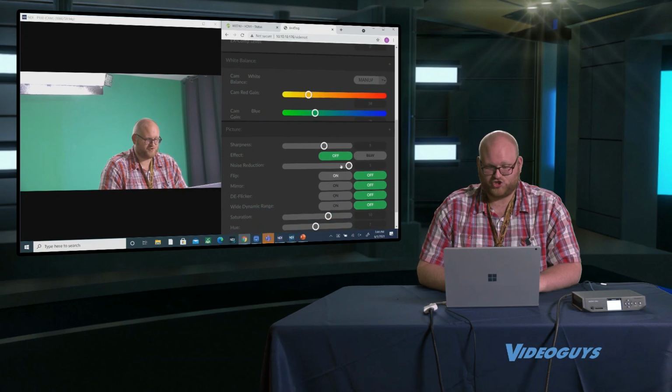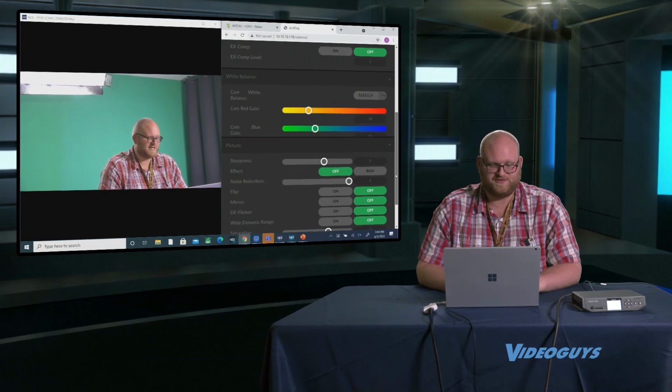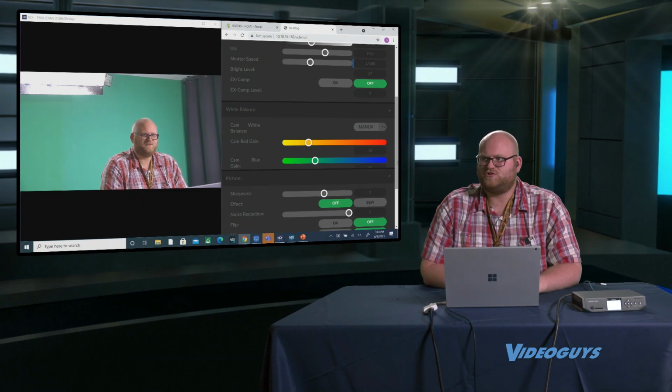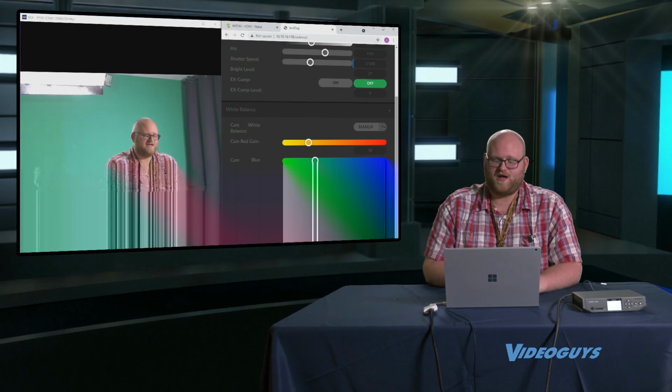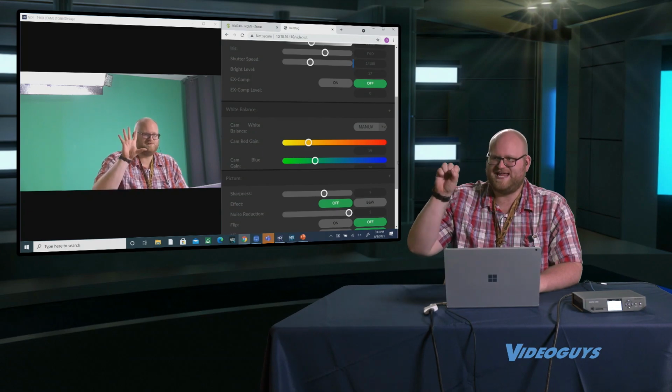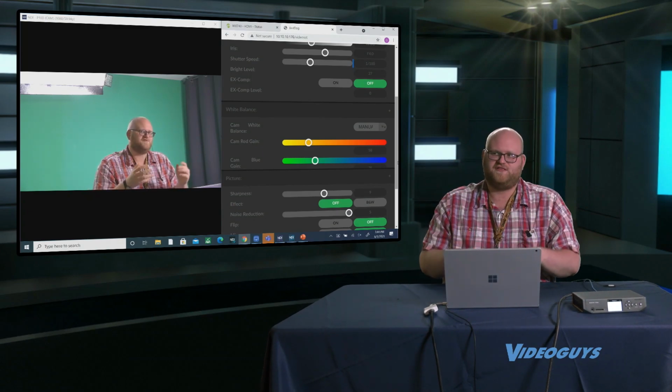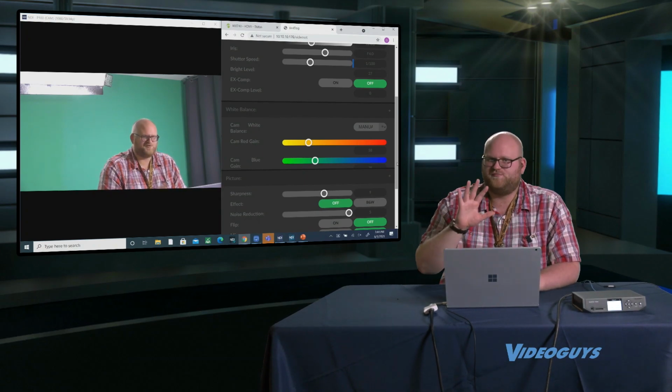And you can also control the sharpness. You can crank the sharpness. You can do noise reduction. I like to keep noise reduction because oftentimes with these cameras, they have a low lighting scenario. And what that noise reduction will do is it will take down those little dots that you see all over. That's called noise. You'll see those and it'll sort of smooth them out a little bit.